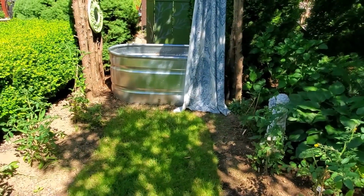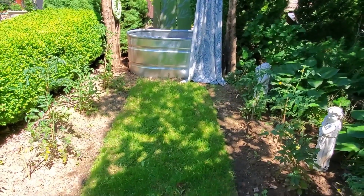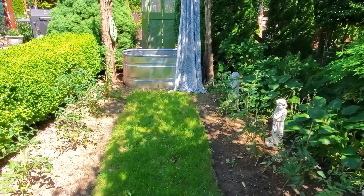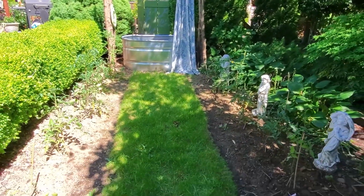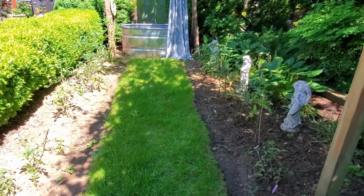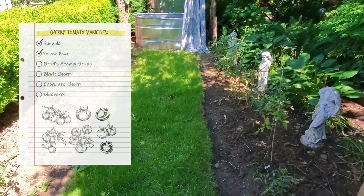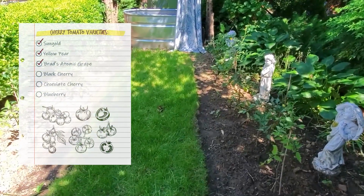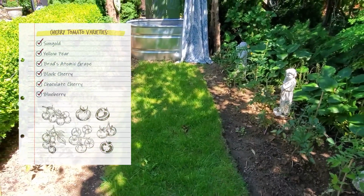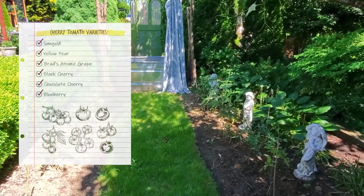Our spa garden is also home to all of our cherry tomatoes. I should say most, because really we have things planted everywhere. But for the most part, this little area is lined full of different varieties of cherry tomatoes. We have Sun Golds, Yellow Pears, Brad's Atomic Grape, Black Cherry, Chocolate Cherry, Blueberries, so many. I'm really looking forward to seeing this area full of color.